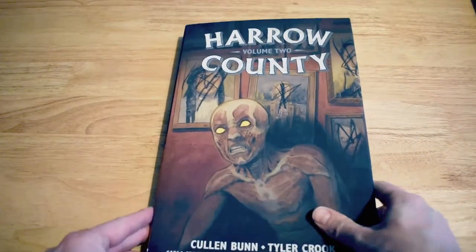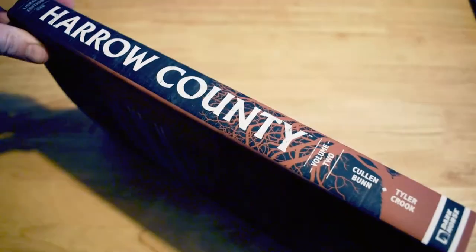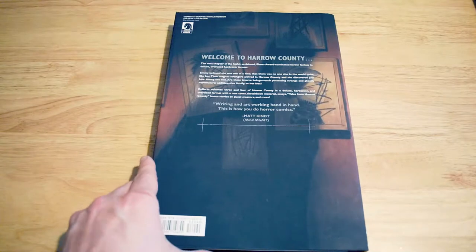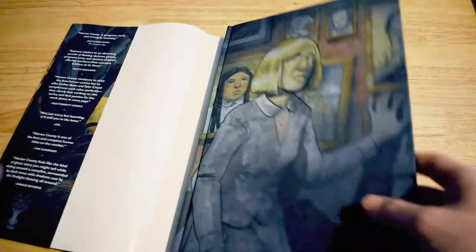And talking about Dark Horse Library editions, I finally managed to get this, which was really playing on my nerves. Volume 2 of Harrow County. Now Harrow County is a series by Cullen Bunn, the same guy who has written loads of different comics, The Sixth Gun being one for Oni Press. But this is a horror-based series that he did for Dark Horse Comics. And it's in 4 library edition volumes. There is an omnibus out now and lots of trade paperbacks. But the quality of the library edition was such that I really wanted to buy them in this format.